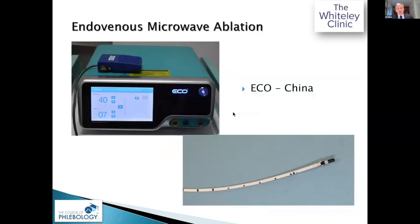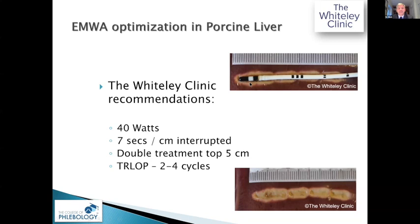So what else is new, knowing now roughly what we're looking for? We're looking for apoptosis or necrosis, and we're looking for transmural death. We've got the endovenous microwave, which has come from Echo in China, and we can see we've got a very, very similar pattern of destruction as we have with the other endovenous thermal ablation.